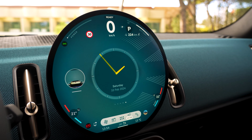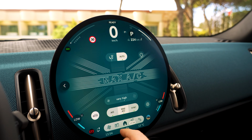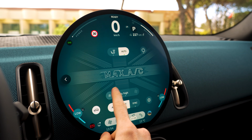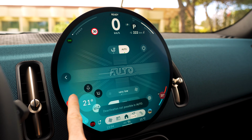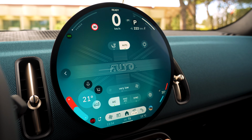For example, if we go into the climate control screen here, they've got this great Union Jack built in here, and as I go through different modes, you can see the typography changes to match, and it's just a really nice, well thought out interface that's really engaging and visually compelling. Even as I change temperatures, you can see the color temperature of the screen changes to match that. A lot of detail and thought went into this.